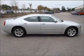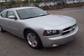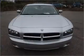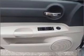Air conditioning, power door locks, power windows, power steering, cruise control, power mirrors, an alarm system, an AM/FM stereo with a CD player. Our website offers more information on all of our vehicles. Call us today to start test driving.